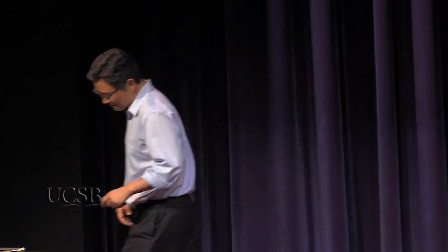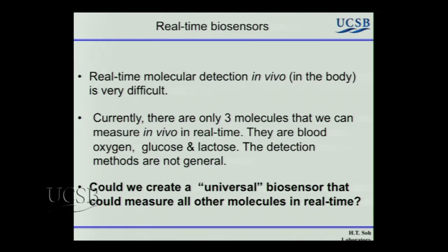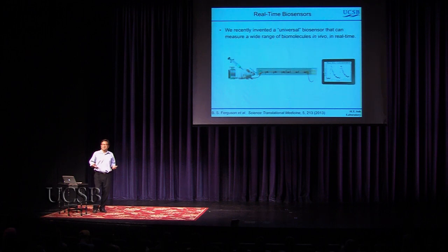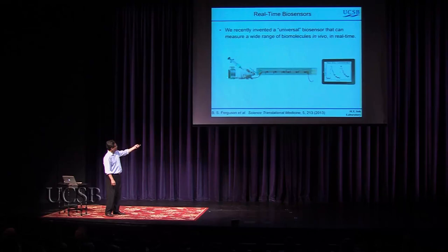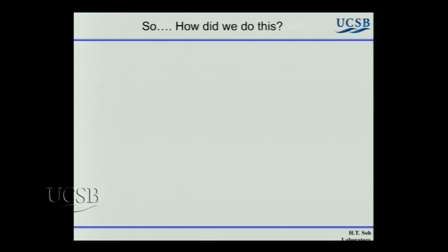That's it. So we asked the bold question, could we create a technology that doesn't exist, that doesn't use this, a universal real-time biosensor that could measure all other molecules directly in blood or swab or any complex mixture in real time? So that's a very bold question. I wouldn't be telling you this if we didn't do this. So we did. So this is a quote-unquote universal biosensor, which we call the MEDIC chip. So how did we do this? Well, I'm about to tell you.